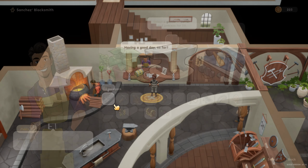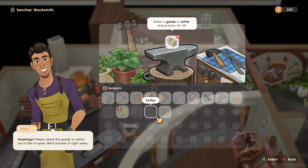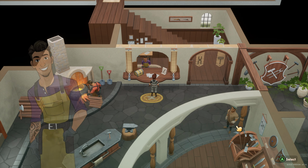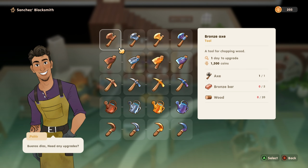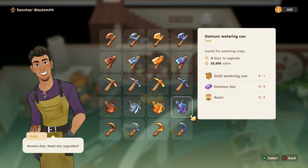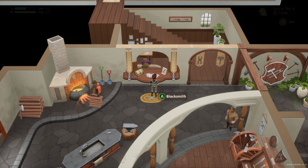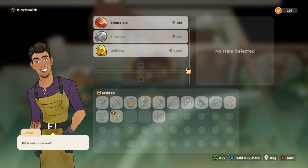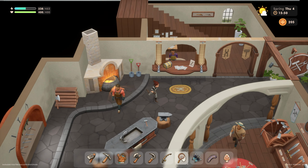Right. Process a geode or coffer. Oh, that cost me 20 quid. I got an artifact, though. Upgrade tools. Hello. So, any bronze bars? Okay. And a lot of money. This is not in my immediate future. What do you sell? Oh, he sells coal. Oh, he sells ore. But I'm assuming we're going to unlock mines at some point.